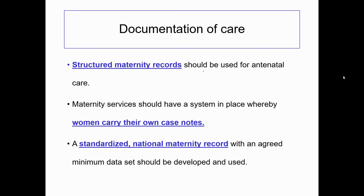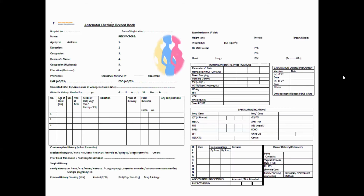Then again we return those notes to the patient. A standardized national maternity record with an agreed minimum data set should be developed and used. The government has also made one, but it is still yet to be amended. Maybe in the near future they will modify it. So this is just one sample of the antenatal record book, which is almost similar to what we are using in Kish Medical College.